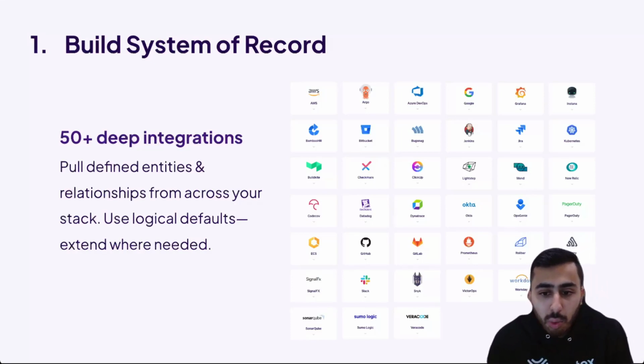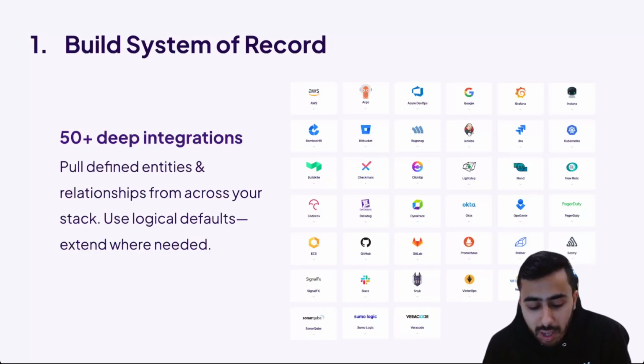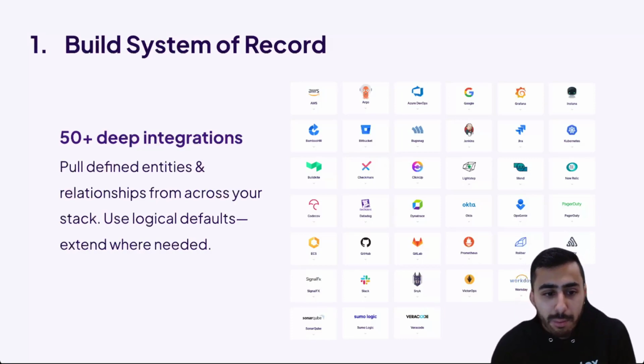And so your Workday is your source of truth for teams and team hierarchy. Your Snyk is a source of truth for vulnerabilities. Slack is your messaging tool. GitHub is your code repository. And so the system of record should be able to pull information from all those tools in very automated ways. And the way we built this is that we can automatically discover relationships between all these different tools to reduce the amount of manual overhead you have to do to create value.